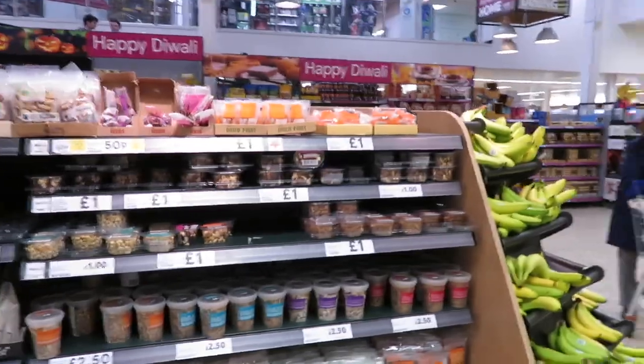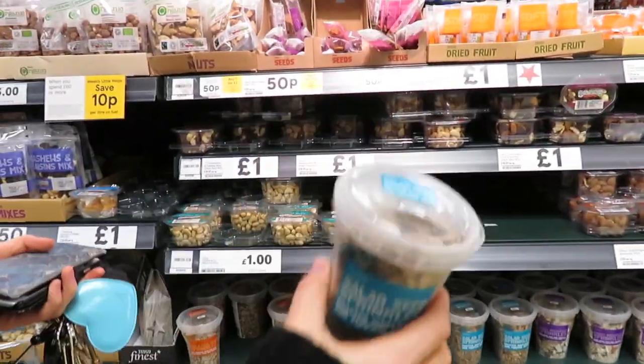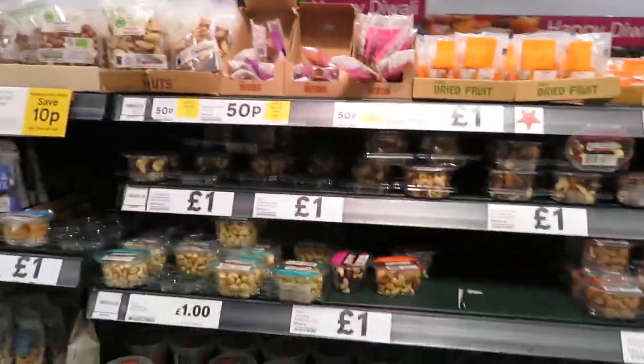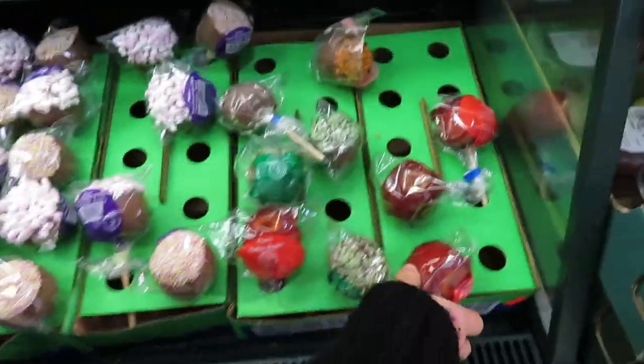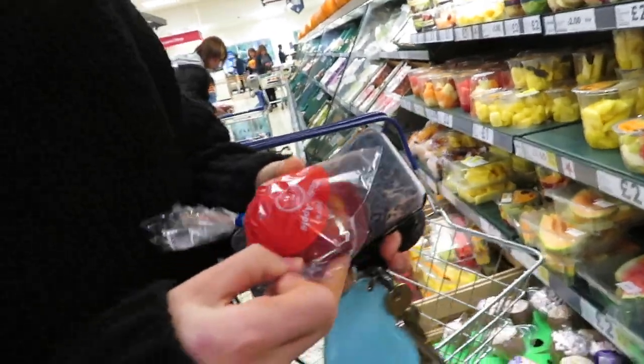One thing they do have in Tesco that is really good is their nut and seed section. They do really cool pots of seedy things. Wait, are these vegan? Isn't toffee not vegan at all because it's got butter in it? Oh, no, look.